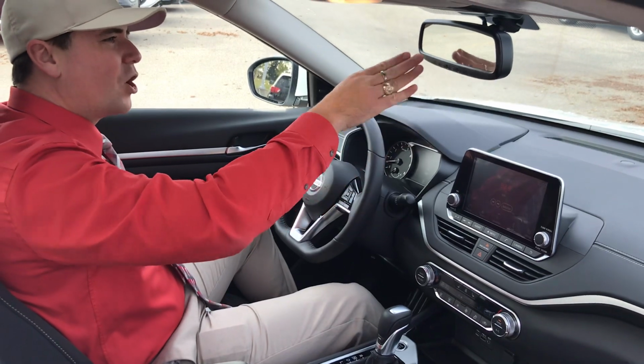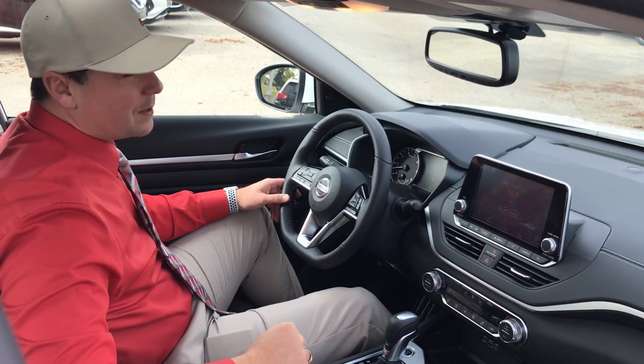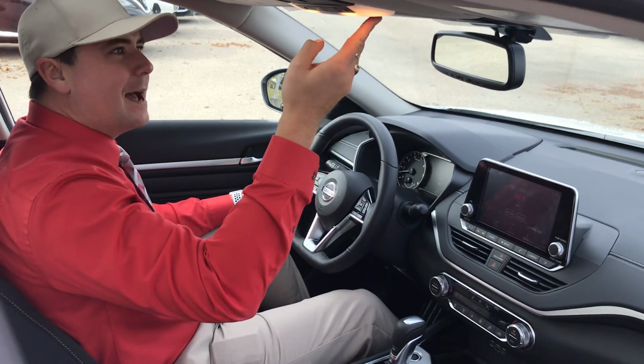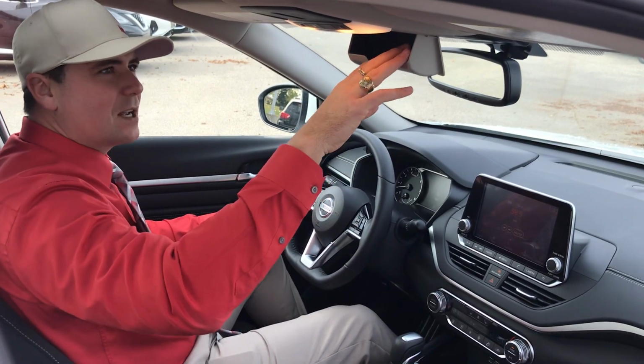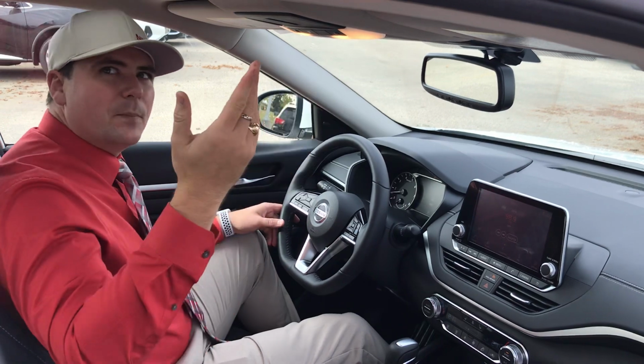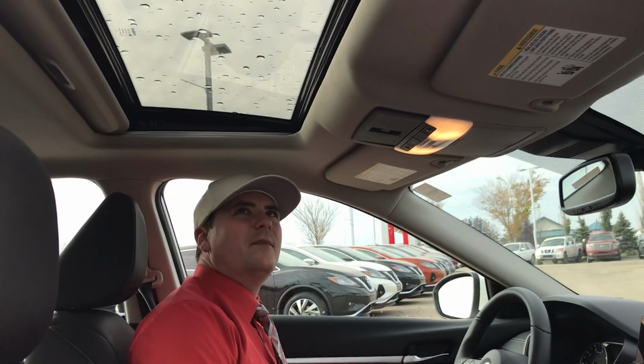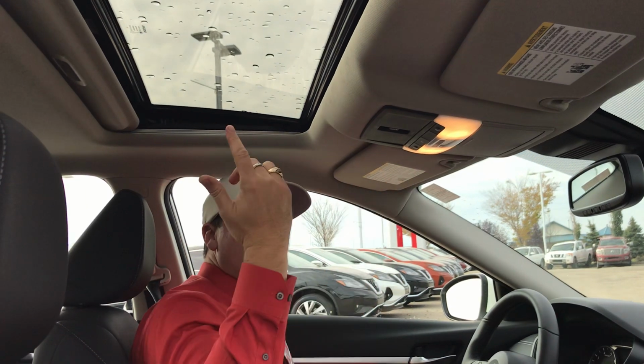Up top here, garage door openers and electrochromatic dimming mirror. That means that mirror dims automatically when somebody shines in from behind. In here you do have a sunglasses holder, and we've got a beautiful power sunroof up top. Lets in lots of lateral sunlight, some vitamin D, and it's power operating, so you can open that up and get lots of breeze.